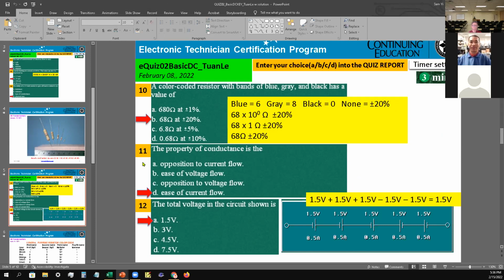Number 11, the property of conductance is the ease of current flow. Okay, so 11 is D as in David. Number 12, the total voltage in the circuit shown is, the answer is A, 1.5 volt. Okay, so the answer for 12 is A as an atom for number 12.